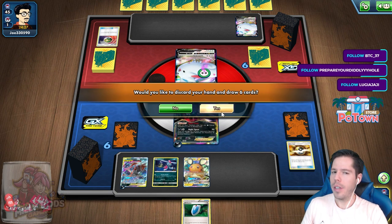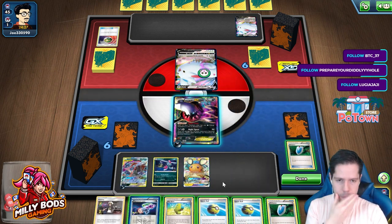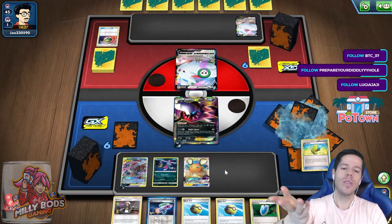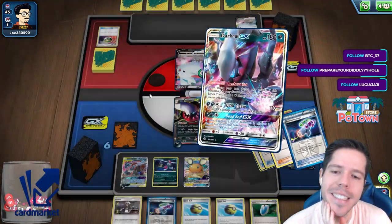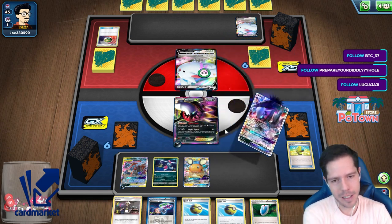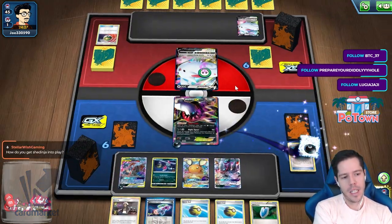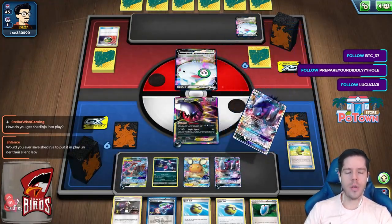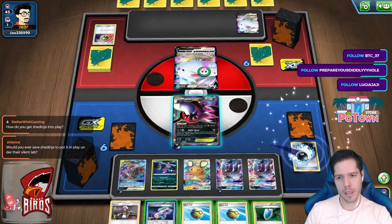I just want one little Dark Patch. Just one little cute little Dark Patch. No. The game says, oh, come on, dude. I whiffed the attack. Well, that's not very good. Okay, so now, how do you get Shedinja into play? You don't get Shedinja into play. You use Marshadow GX to copy the attack when the Shedinja is in the discard pile.